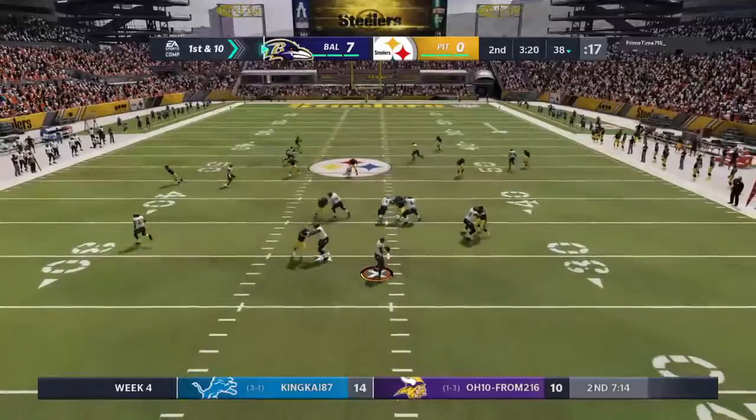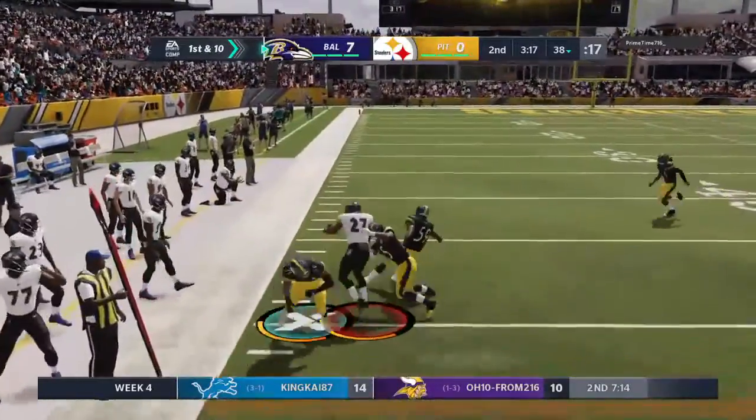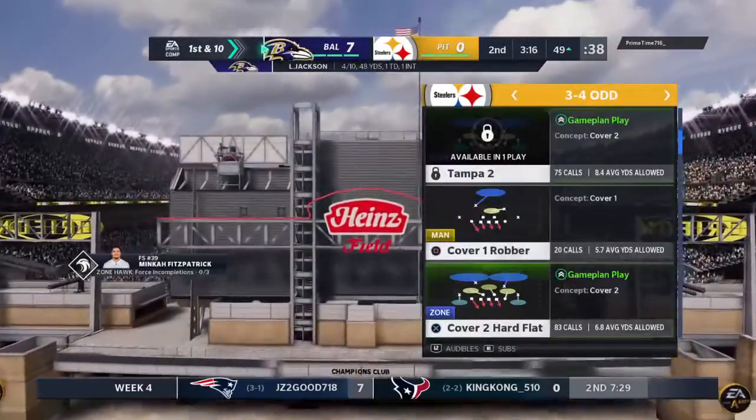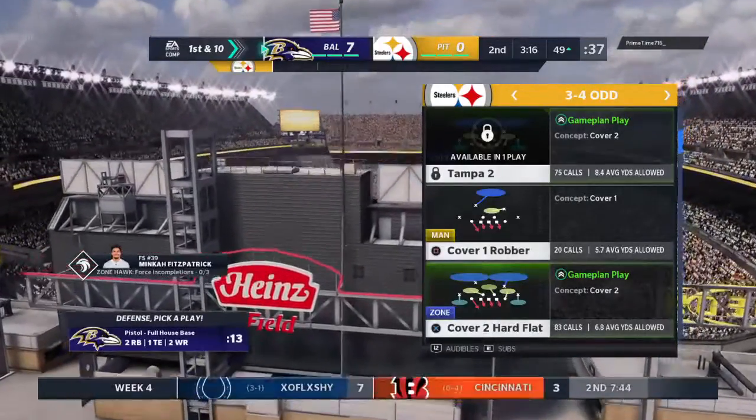After the interception, here's Jackson. He'll find Dobbins out of the backfield. And he'll take this to the other side of midfield before going out of bounds. First down yardage on the first play of the drive, 14 yards.